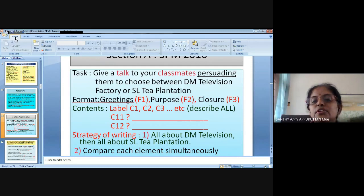First of all, for DM Television Factory, the distance is this far. But for SLT Plantation, the distance is how many kilometers. So how can you put in your ideas? You can talk about all points on DM Television Factory, then all points on SLT Plantation, or you can weave them in between. The strategy of writing is totally up to you.